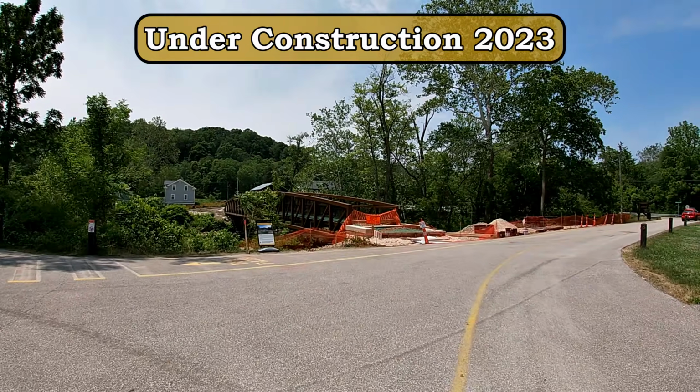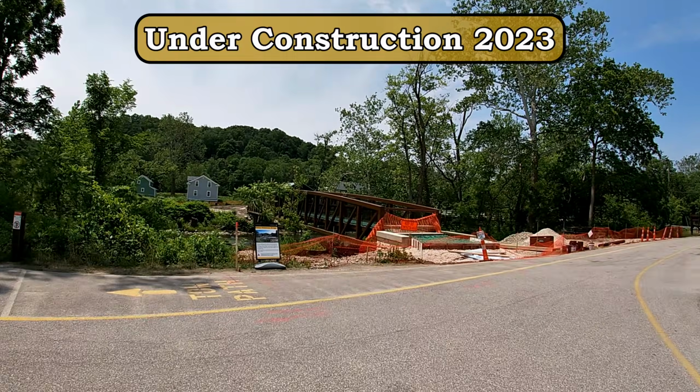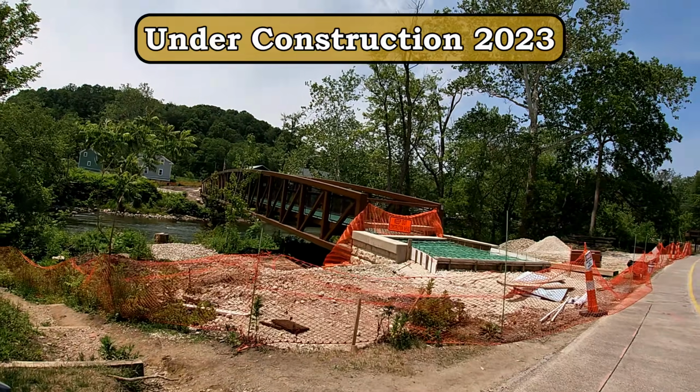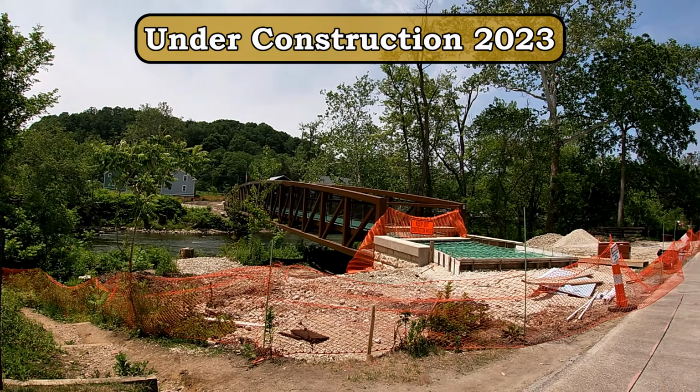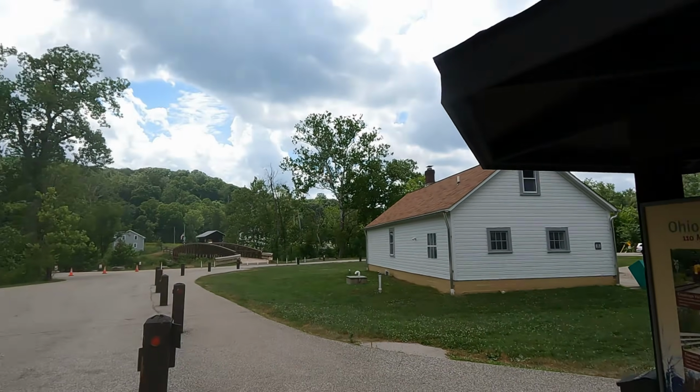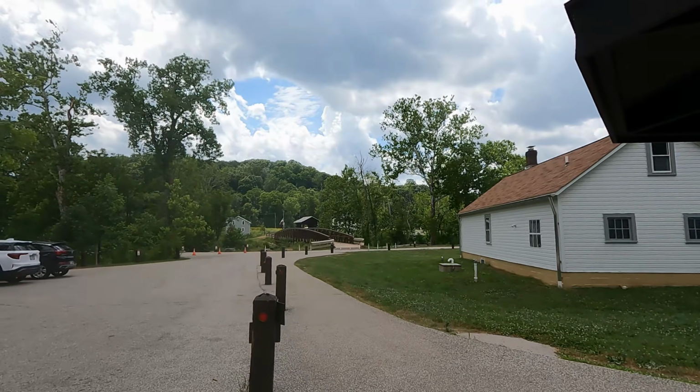Well, good afternoon. Glenn Oman with the cam here, and today I'm down at Boston Mill to check out the new bridge. We saw this about 3 years ago when we were out here riding the towpath, and I just wanted to come down and check it out. It's the new bridge. It's the walk across over the Cuyahoga River, and there is something special on the other side. So if you're ready, let's go.